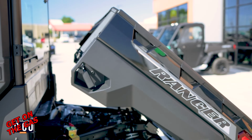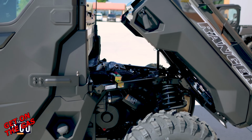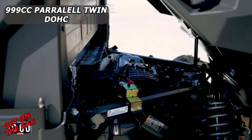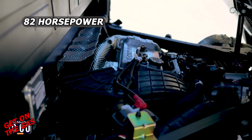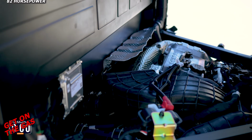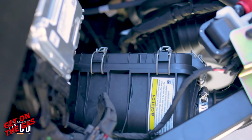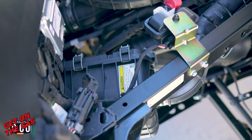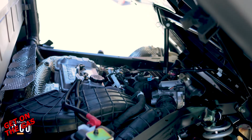It does have a hydraulic assist dump bed function that makes it very easy to get access to the 999cc parallel twin 4-stroke engine that they put in here that's making 82 horsepower. And if you'll take a look right here, that is your air filter box. Very easy to get access to if you're riding in very dusty conditions. You want to keep an eye on that.